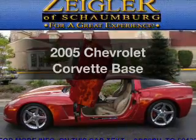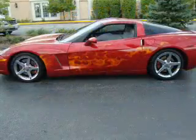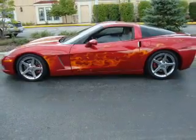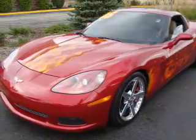Check out this 2005 Chevrolet Corvette. Travel the roads in style and comfort in this great vehicle. With a powerful 8-cylinder engine that gives you more control with its manual transmission.